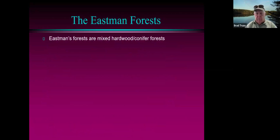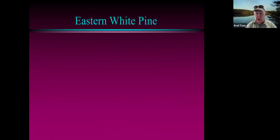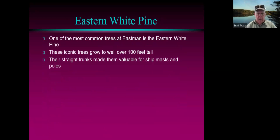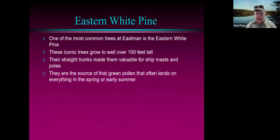Eastman's forests are mixed hardwood conifer forests, and our vibrant fall foliage is due to the deciduous trees. But the conifers are evergreens that have year-round functions. And we're going to talk about the conifers today. One of the most common trees at Eastman is the eastern white pine. And these iconic trees can grow well over 100 feet tall. Their straight trunks made them very valuable for ship masts and poles. And they're the source of the green pollen that often lands on everything in the spring or summer.